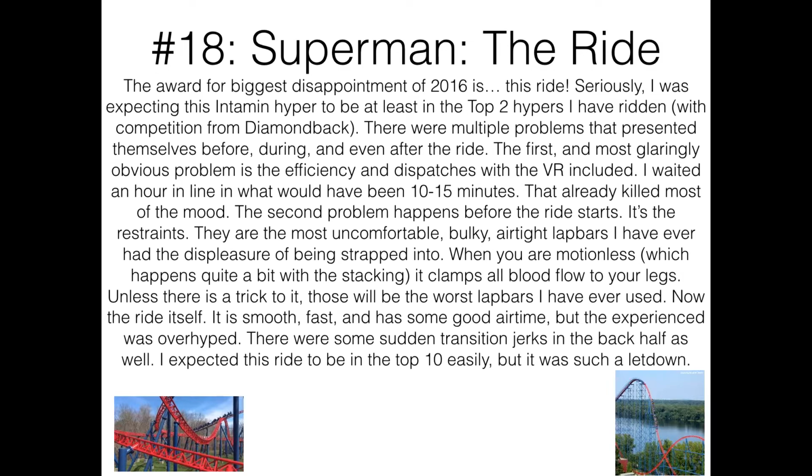Now, if this ride had Millennium Force style T-bars, thin, not constraining, and still gave you a lot of room in the legs, this ride would easily be in the top 15. But the restraints are god-awful. Also, problems 1 and 2 come together once the ride's over. You're stacked for another 2 or 3 minutes with nothing but the sensation of the restraints cramping into your legs, clamping your blood flow, just strangulating your legs until they turn blue and purple.